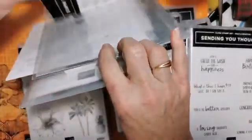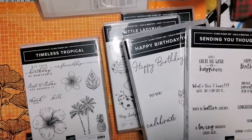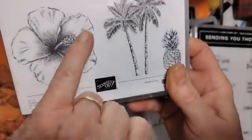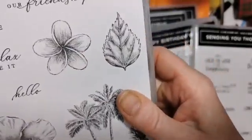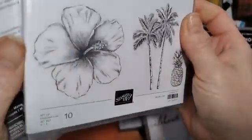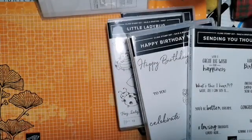Timeless Tropical, I believe that also has a set of dies somewhere. Yep, in the tropics dies. So this is beautiful, and this beautiful hibiscus flower, just such detail, and these palm trees, they're just gorgeous. They've just got such detail on those stamp sets, and it's again crying out to be coloured in, watercoloured. And as I say, you've got your dies that go with that as well. So really bright and stunning.